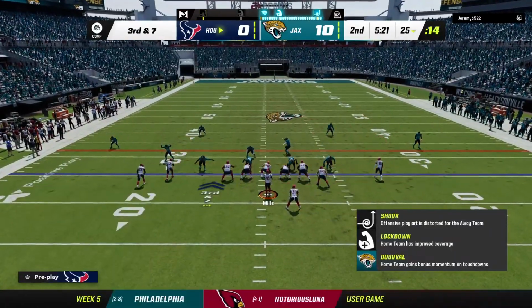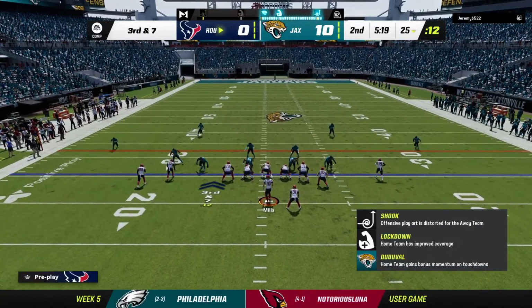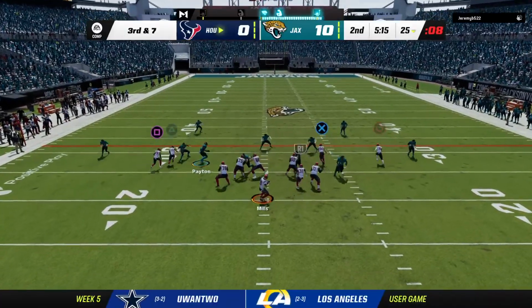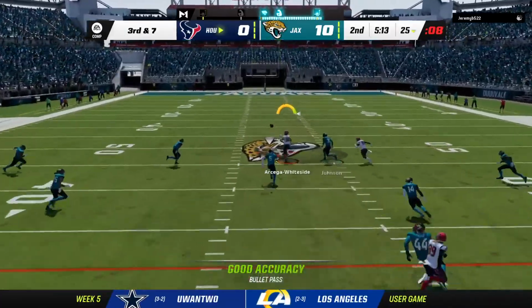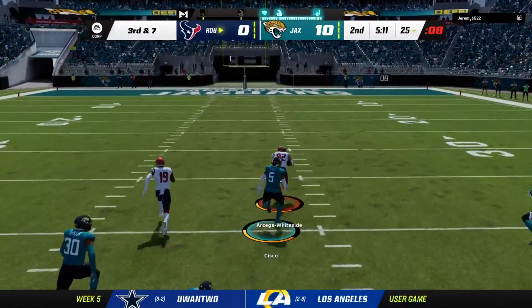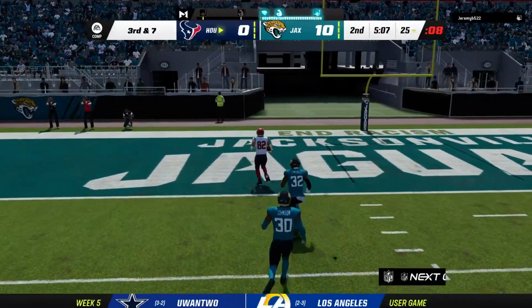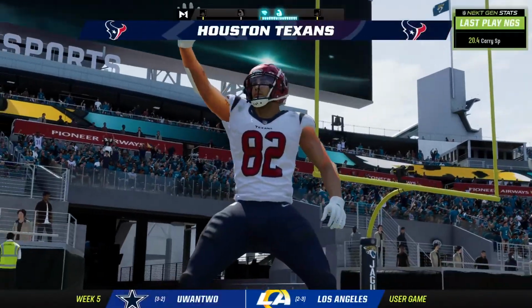And the Jags have 5 in the secondary here on 3rd down. Looking to throw is Mills. Man open, it's J.J. Arcega-Whiteside. Touchdown, Houston.